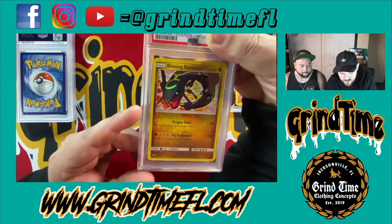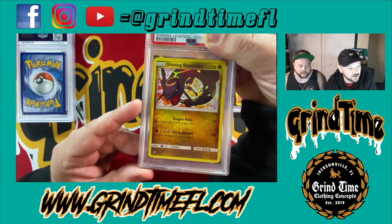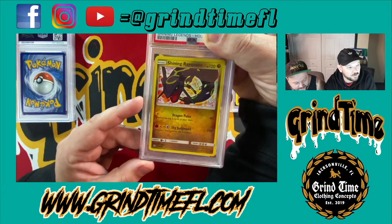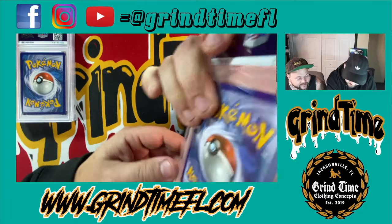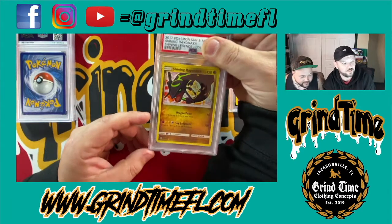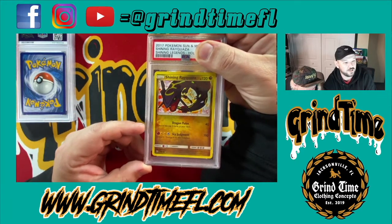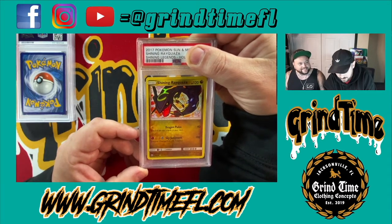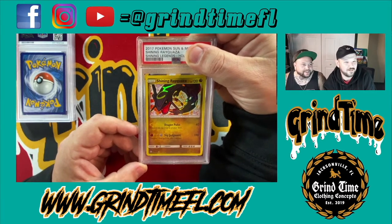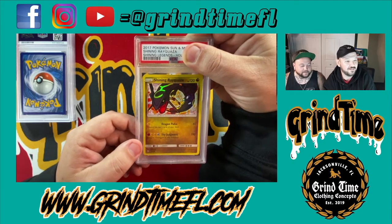And I mean, as you can see, the rest of this card is great. We saw no whitening on the back. The centering on the back, if I remember, looked significantly better than the front. Okay, the back centering, we'll take a look at it again here in a second, depending upon the grade. Dude, that is such a good looking card. So, Shining Rayquaza. All right, ready? 3, 2, 1.